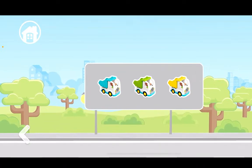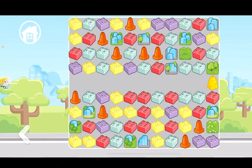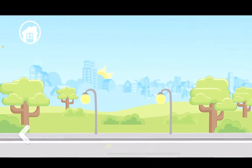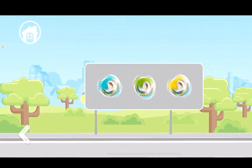We need to take the one car with the yellow cabin. And there we see a labyrinth. We need to get to the garbage. The yellow garbage. Click on the arrows and move the car. We need to click the arrows right. Put it. One more. I think I want to take the one with the green cabin.